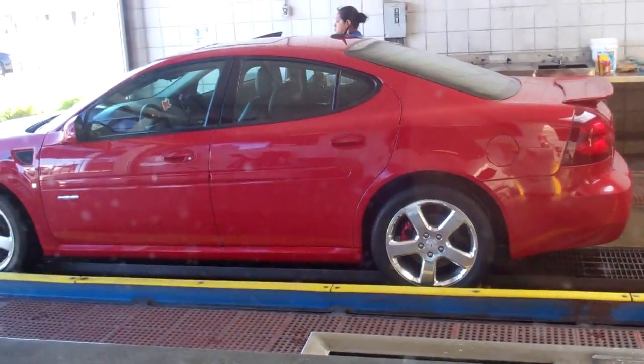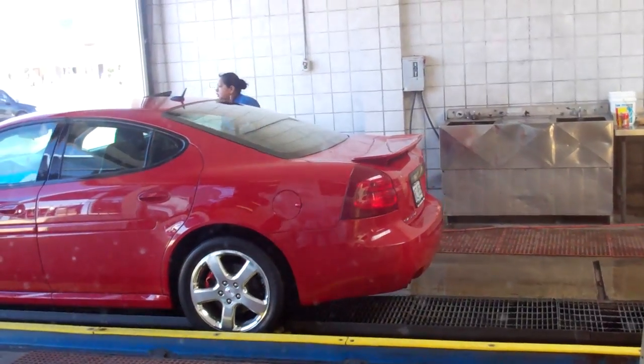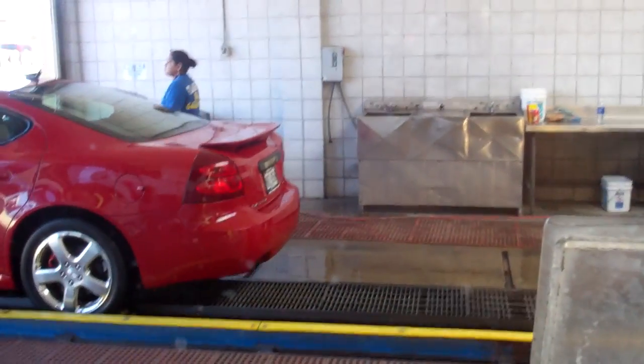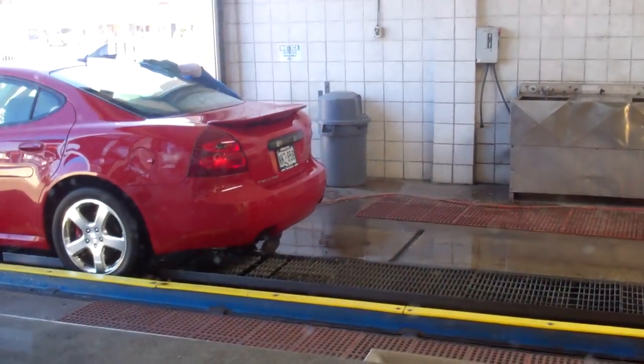And the guys are going to polish up the car. That 4Runner is getting dried too. And now the guys are polishing up the car. They're polishing up the windows.